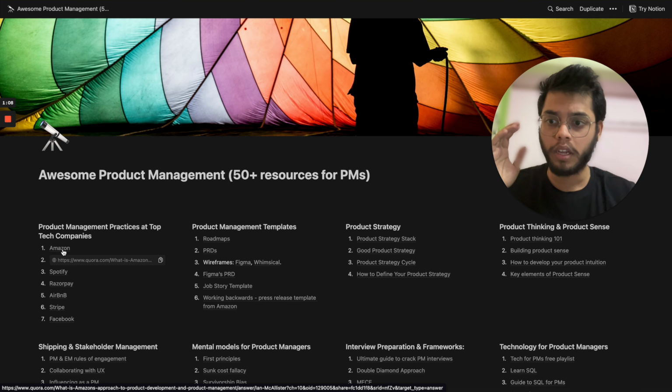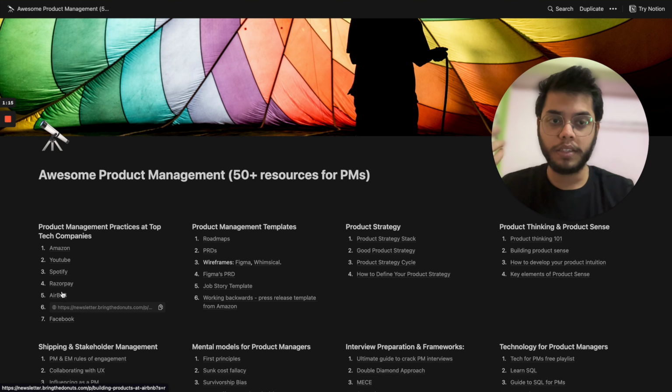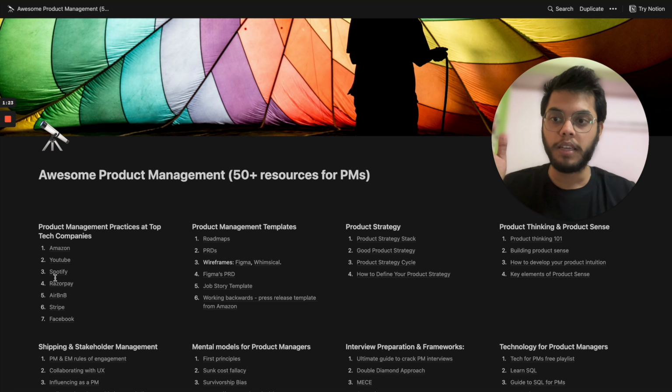This talks about, basically it has a bunch of blogs linked to it. Razorpay has its own product culture, as we know in India. It's very high engineering standards. You've got Amazon, YouTube, and a bunch of other companies. And the product culture at each of these companies is mentioned here.